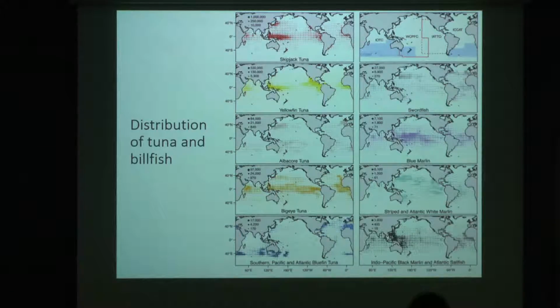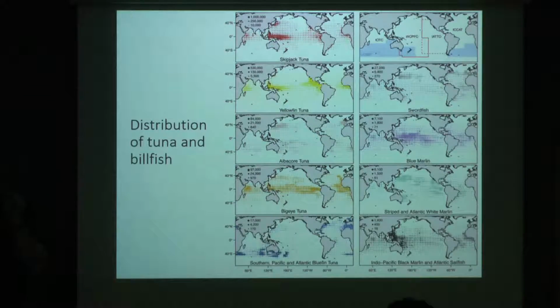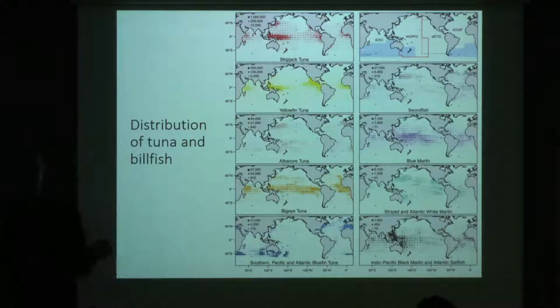And think about yourself as a scientist, and how, if someone had asked you to go out and study the distribution and abundance, how you would go out and do it as a scientist in terms of designing your study, and then think about how the fishery went out and sampled that. And that is the problem that we have to deal with, right?